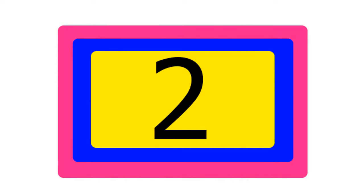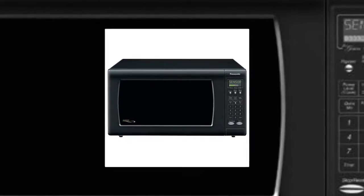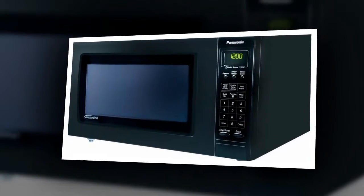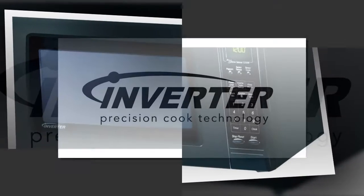Here is the product number 2. Panasonic NH765BF Genius 1.6 cubic feet. Available in black or white, this 1,250-watt microwave oven by Panasonic makes a stylish and convenient addition to any contemporary kitchen.